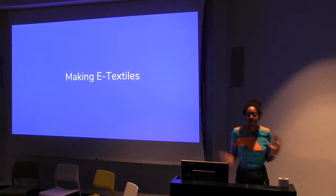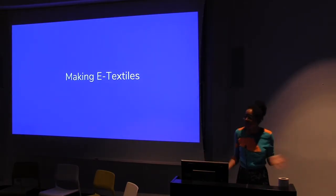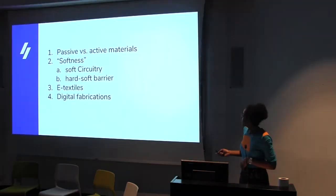Cool, so my goal was to run you through some different use cases because people ask, what would you possibly use this for? And different things that you can use it for. Also, what Lumia is and what we do, and now here's the fun section on making e-textiles.